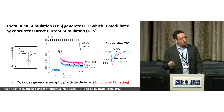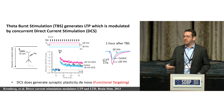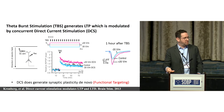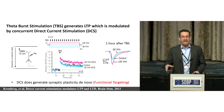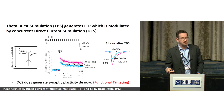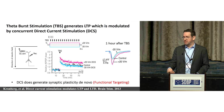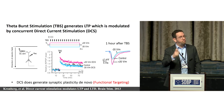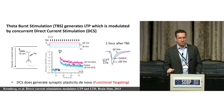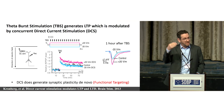Now this is, again, inherently functional targeting. Why? If you have a population of synapses that are not already undergoing plasticity, we will apply direct current stimulation and we will not influence them. This is sort of the extreme case, right? But if you have a population of neurons that is already undergoing plasticity for some other reason, like the person is practicing something, right? And we apply direct current stimulation at the same time, we could boost the plasticity in just those synapses. So we get this exquisite selectivity even at the synapse, never mind the cell. We're talking at the synapse-specific level.